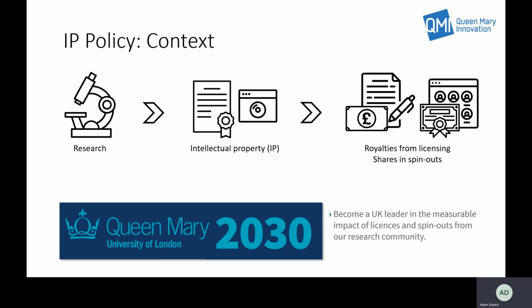So largely speaking, the intellectual property policy covers the commercialization of intellectual property. By that, we mean that there's research undertaken in the university that has a tangible outcome in the form of intellectual property, maybe a patent or software, and that intellectual property has commercial potential. To realize that commercial potential, there needs to be a licensing agreement with a third party to commercialize it, or Queen Mary has to establish a spin-out company to commercialize it. So in essence, the intellectual property policy covers the deal between the inventors and Queen Mary in terms of the support that would be provided by Queen Mary to help commercialize, and also how the revenues from any commercialization are shared between the inventors and Queen Mary.